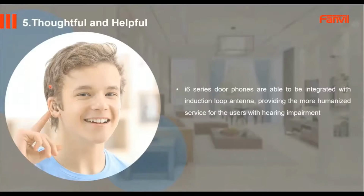As I mentioned as well, we have a hearing aid capability for people with hearing aids. It contains an induction loop antenna, so that if you happen to have a hearing aid and they can't hear in front, you can actually amplify the signal so that they can couple and communicate with our devices seamlessly moving forward.